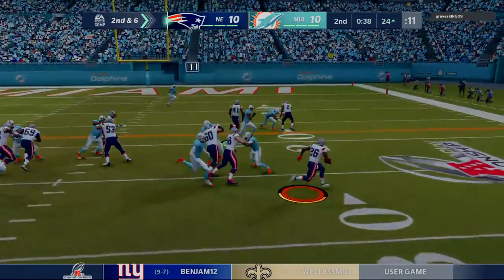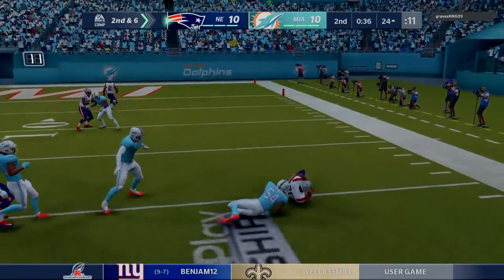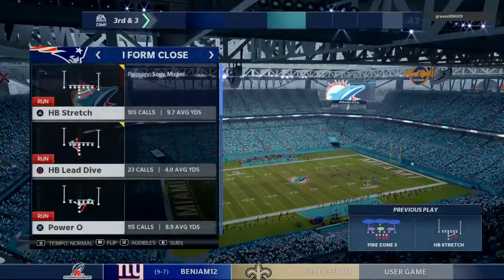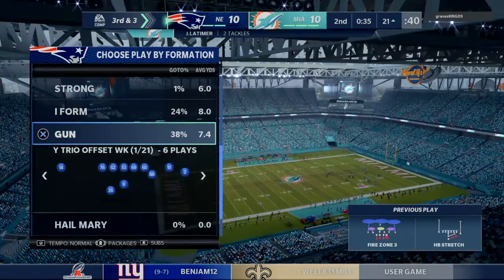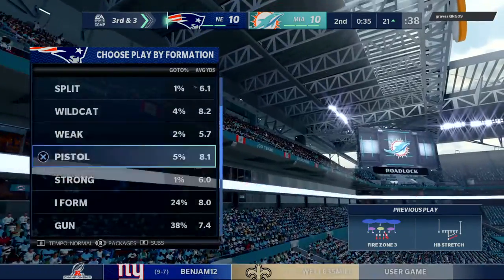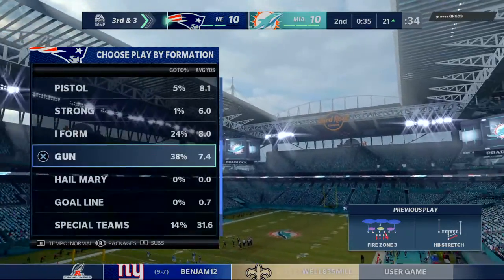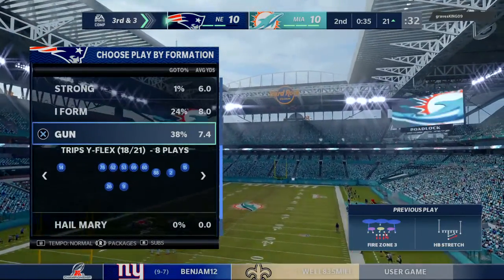On second down, Michel. And it's still about 3 yards shy of a first as the 4-yard pickup brings it to third down. Now the Patriots going to use one of their timeouts as the clock will stop with 35 seconds to go in quarter number 2.